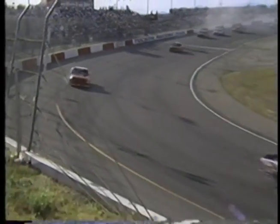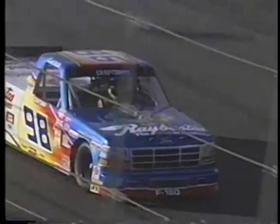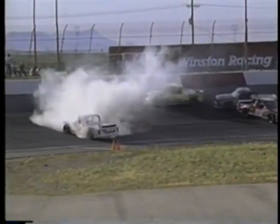Bad news for Butch Miller. Won the ASA championship last year and is now taking his try at truck racing. And the damage there to the number 30 of Mark Gibson. It was a late entry here today. Looks like Butch got out of it in pretty good shape. Not too bad a shape. The Ray Bestis Ford Credit Ricard Police F-150. Looks like maybe, I don't know if Butch got help. The first guy we saw spun, so maybe he started it.